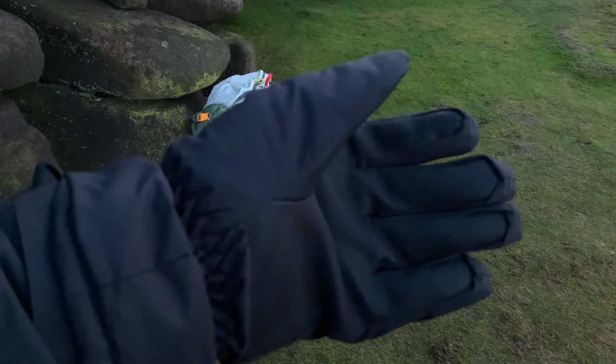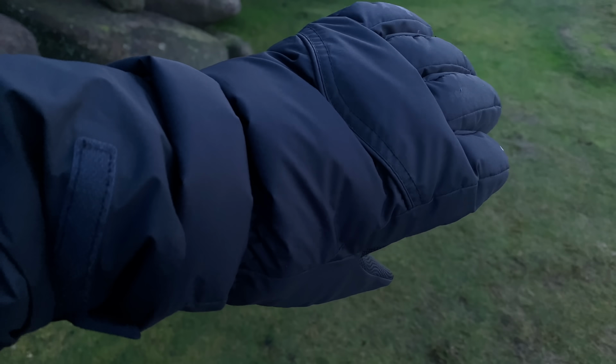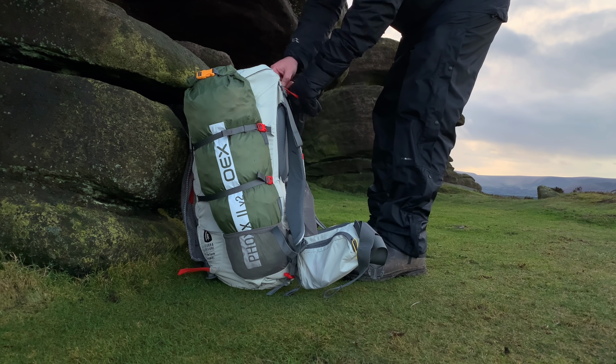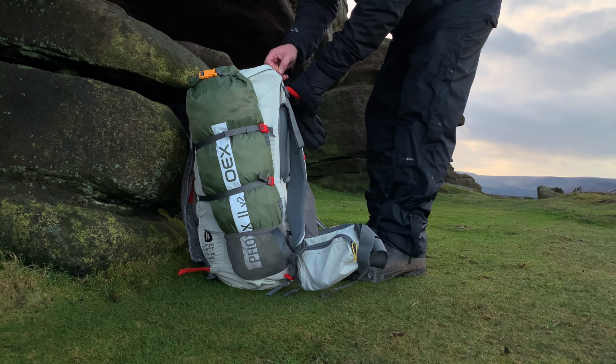If your hands are cold, you can't really do anything. So I also wear a weatherproof glove, which is also really well insulated. So I'll get set up and I'll show you some of the other things I use to help keep me warm.